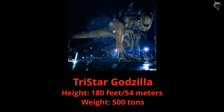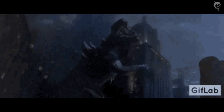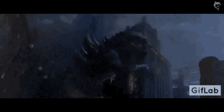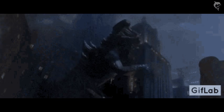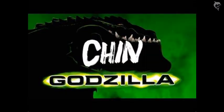Standing at just under 55 meters and weighing 500 tons, this creature would be known by many names, such as American Godzilla, Hollywood Godzilla, Tora Goji, Amerigoji, Godzilla 1998, Fred, Gino, which is an acronym for Godzilla in name only, Dean Zilla, Fraud Zilla, Zilla in its later incarnations, and of course, Chin Zilla. With that, we've got the introductions out of the way, so let's start with the movie.